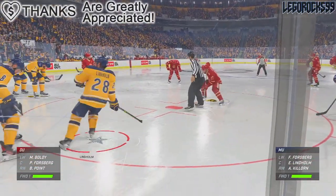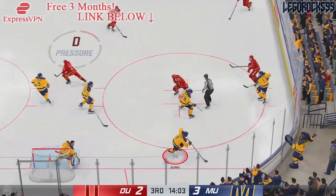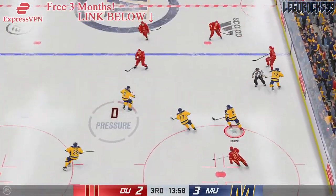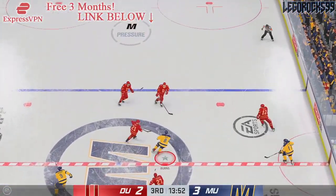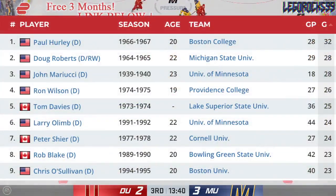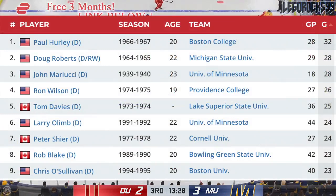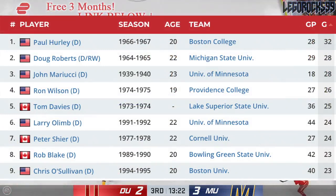In fact, let's do that. Let's go over to the NCAA's history, search by all-time seasons, and go to defenseman goal scoring. Here you go. So the top most productive goal-scoring season out of an NCAA defenseman was accomplished by Paul Hurley in 66-67, where in 28 games played, he had 32 goals.